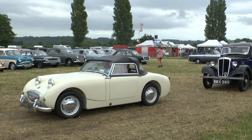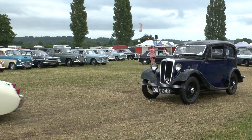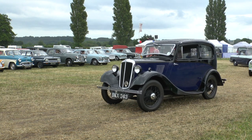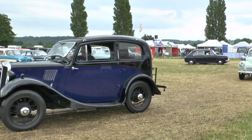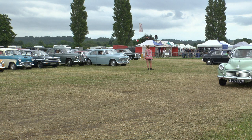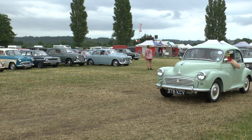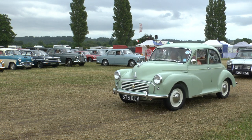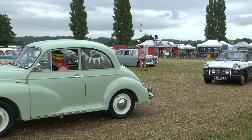The little Morris 1000 two-door, we've seen a four-door. And the Triumph Herald. Not many of these in preservation, because they were awful rust boxes. But one or two did survive, and especially the Vitesse, the double headlamp one. This is a soft top with a hard top put back on. And the Morris 1100.